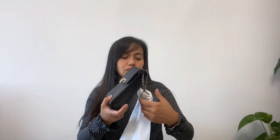I love the smell of the leather. So this is a super cute bag for your daily essentials when you want to go out for a date night, weddings, and of course you can also use this depending on what you wear on wedding occasions, binyagan, and many others.